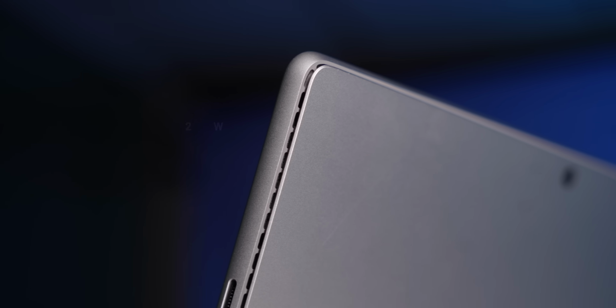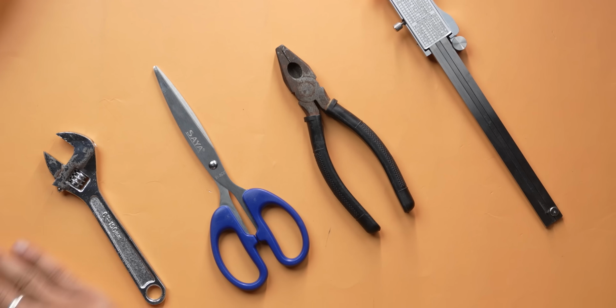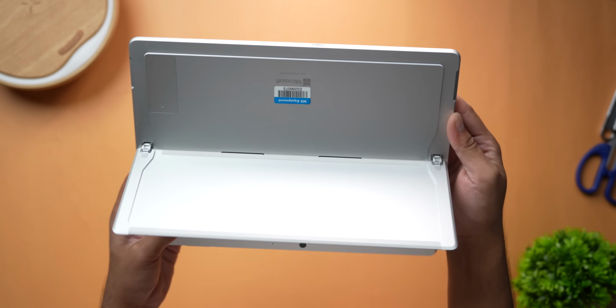There are small vents here on the side, and this is not for ventilation. You get 2 2-watt stereo speakers, and this thing is loud AF. Like, I so wanted to open this laptop and see how they are making it so loud in this slim chassis. Like, see in the bezels, there are tiny vents here to throw audio on the front. But alas, you cannot open the chassis, it's all packed in.